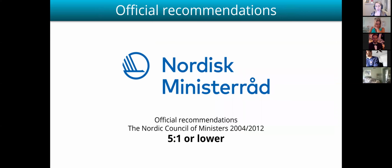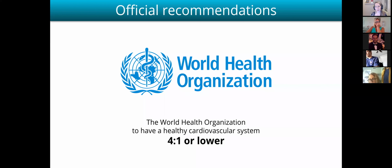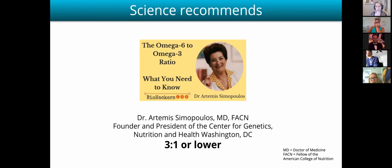And if we're looking at where we should be, when we're looking at the official recommendations, the Nordic Ministry of Health or the Nordic Council of Ministers recommends 5-1 or lower. The World Health Organization is recommending 4-1 or lower. But if we're looking at the science, it says 3-1 or lower. And I'm going to explain to you why we want to be in a 3-1 ratio.